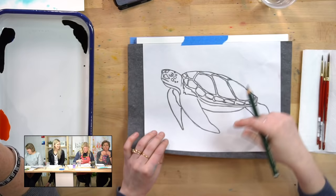Okay, and if your eyeball is dry, mine's dry, I'm gonna do the black part of the eye. So I'm just gonna pick up some black. Now, in the outline, there's the tiniest little white circle in that black eye that we're gonna avoid and not color in. So usually I'll outline it first and then work around it.